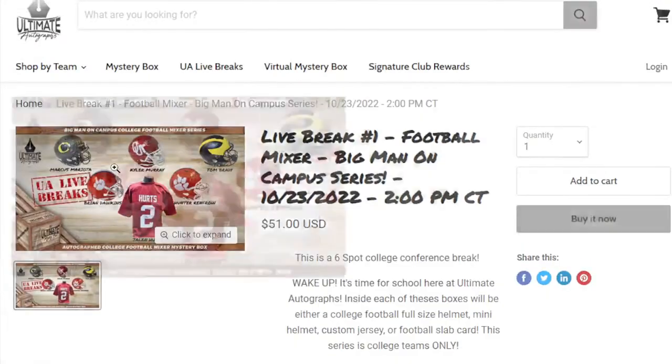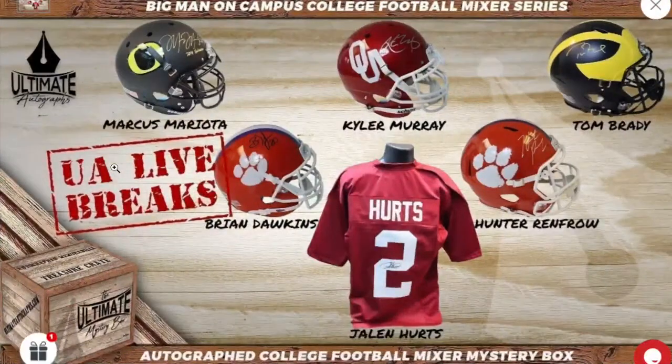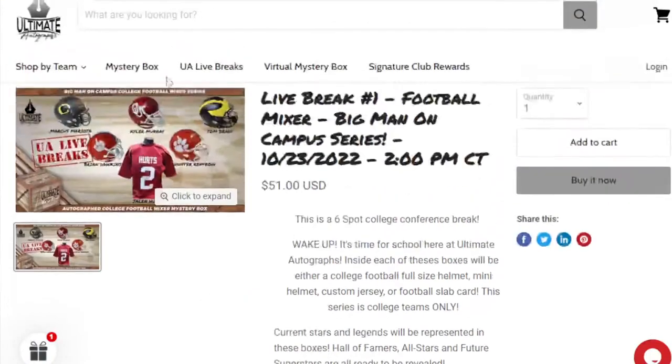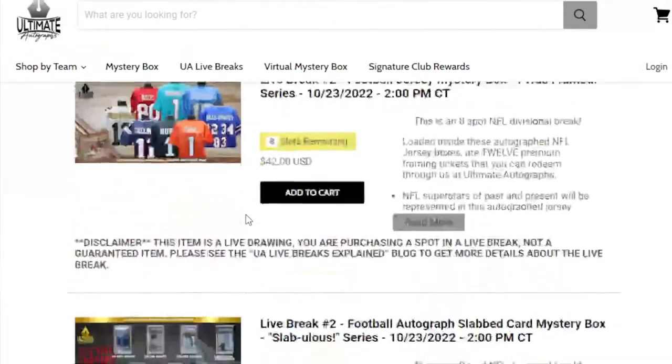We also are winding down on this college series. Three spots to go. Yes, we pulled the Brady, but the Brian Dawkins mini is still out there. Not to mention, we have an O.J. Simpson and a Devin White in here. So almost a 50% chance one of those names comes out in the Big Man on Campus.